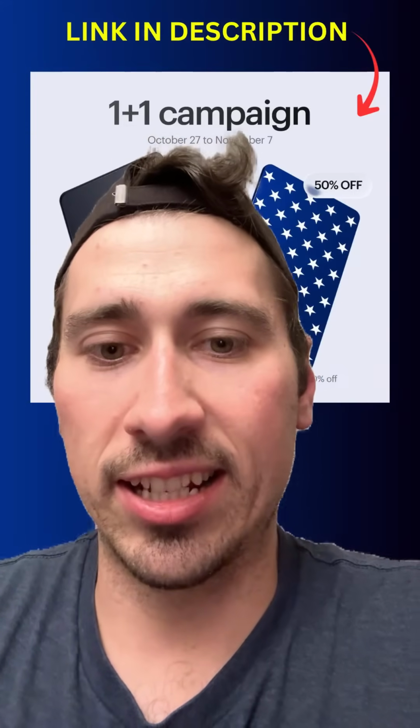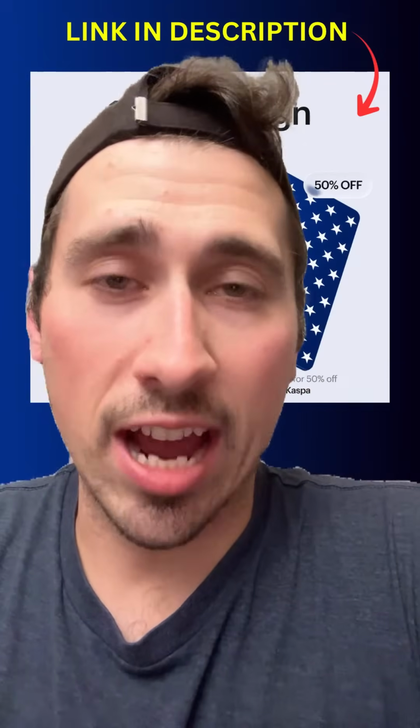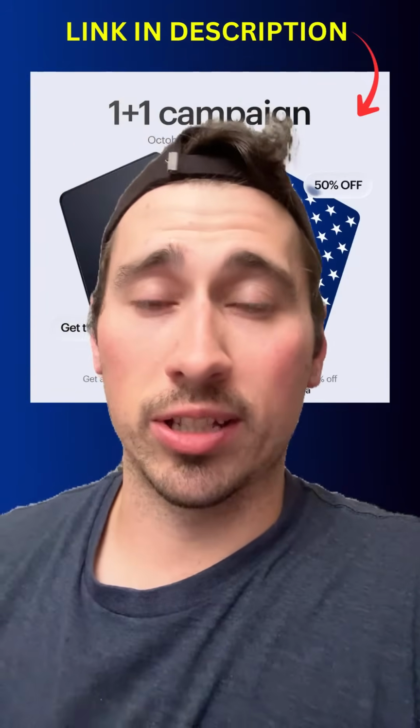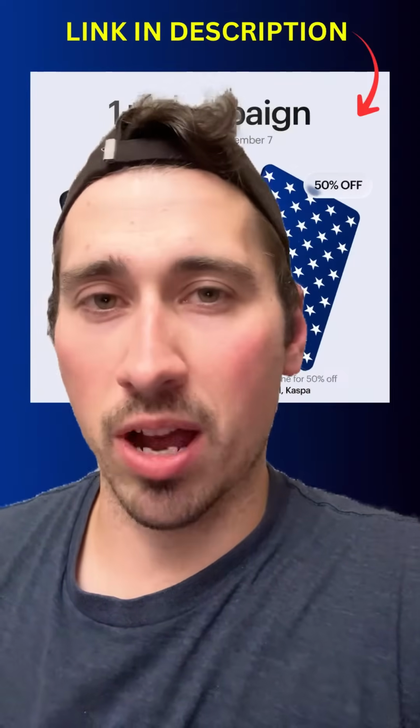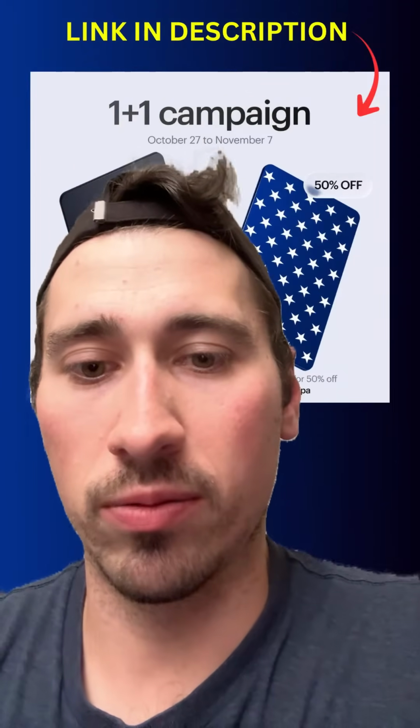Someone asked, is Exodus a good hot wallet? It's a wallet that works. It's not a good wallet for storing your crypto, if that's what you're asking. Just in general, yes, Exodus is a reputable wallet that people use, but it's not somewhere you would ever want to keep your crypto.